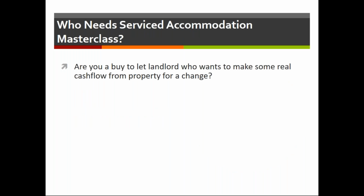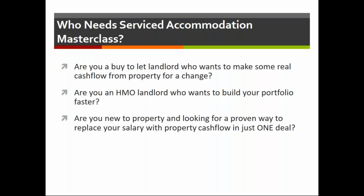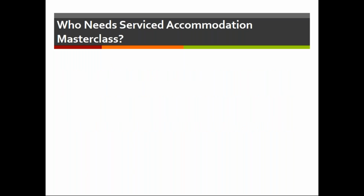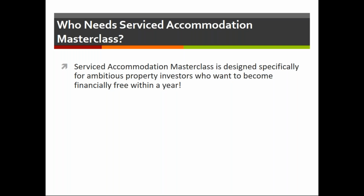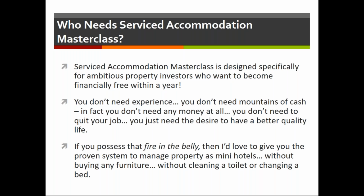Are you a buy-to-let landlord who wants to make some real cash flow from property for a change? Are you an HMO landlord who wants to build your portfolio faster? Are you new to property and looking for a proven way to replace your salary with a property cash flow in just one deal? Do you want to make a recurring property cash flow without tenants? Do you want to silence the doubters with success? The Serviced Accommodation Masterclass is designed specifically for ambitious property investors who want to become financially free within a year. You don't need experience. You don't need mountains of cash. In fact, you don't need any money at all. You don't need to quit your job. You just need the desire to have a better quality of life. If you possess that fire in the belly, then I'd love to give you the proven systems to manage the properties as mini hotels without buying any furniture, without doing the cleaning, without changing a bed.